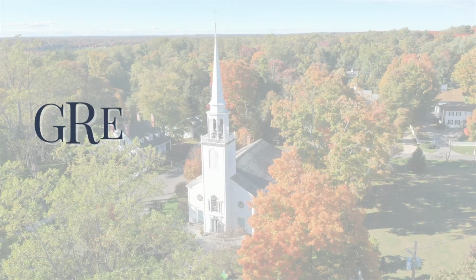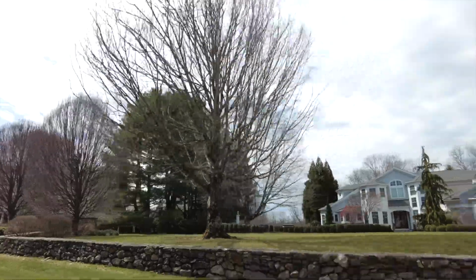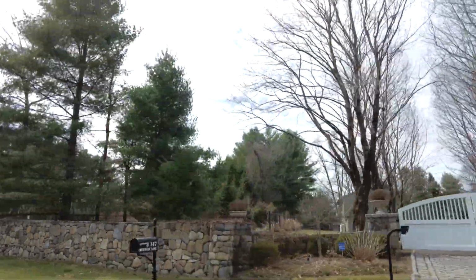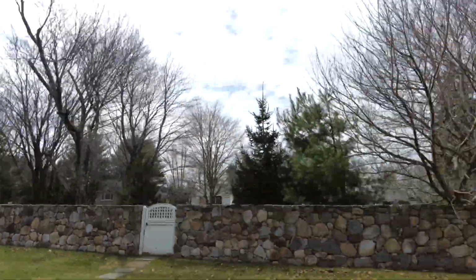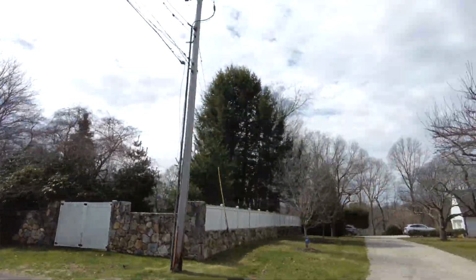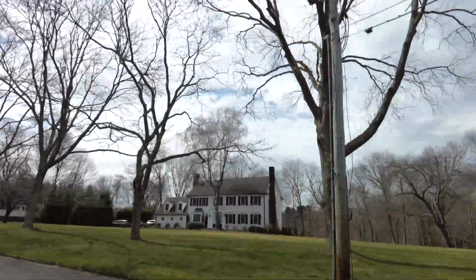Next, we have Greenfield Hill, and it is really different than the Fairfield Beach area, and you literally can drive 10 or 15 minutes and you're in Greenfield Hill and you feel like you're in a completely different town. Greenfield Hill is picturesque and peaceful, and it is 2-acre zoning. There are homes, traditional colonials and capes, that were built in the 50s and 60s, but you also find some grand estates in this area, some luxury living throughout Greenfield Hill.